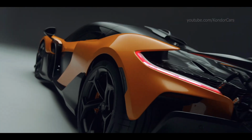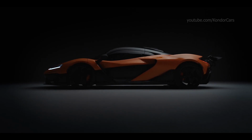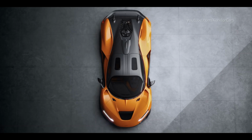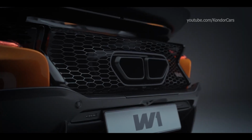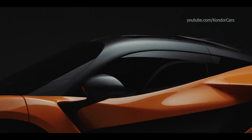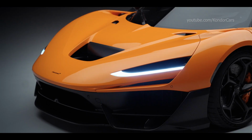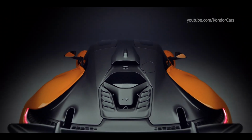Authentic theater. The W1 represents a new expression of our design DNA, with a new performance line leaning forward, giving the impression of speed, with the new anhedral doors, a first for McLaren, plus the soundtrack of the exhaust, and the incredible drama of our next generation race mode. The W1 has the authentic theater of a real supercar.